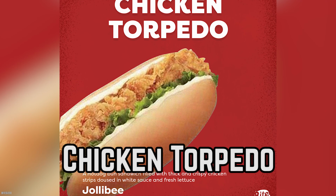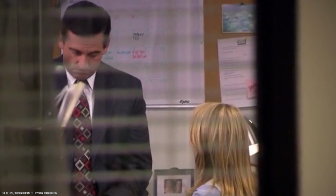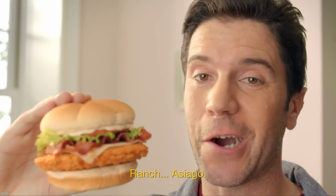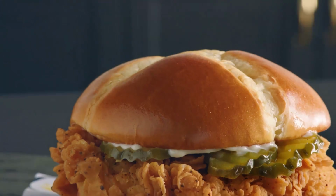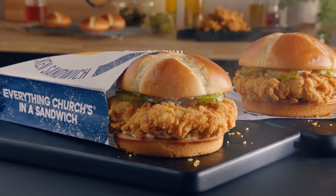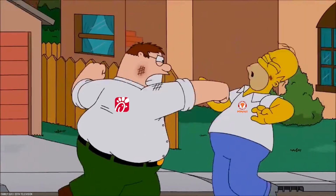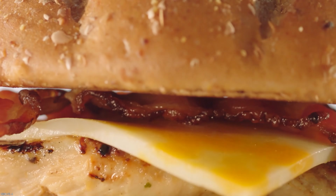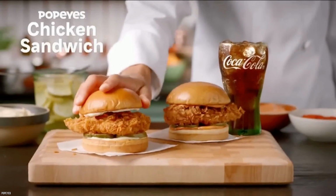Chicken Torpedo. Chicken strips are a popular fast food menu item, and chicken sandwiches have been known to cause a furor with customers who have strong opinions about which restaurant makes the best one. The recent chicken sandwich wars between Popeyes and Chick-fil-A showed that marketing efforts can pay off with a lot of publicity and increased sales for both sides.